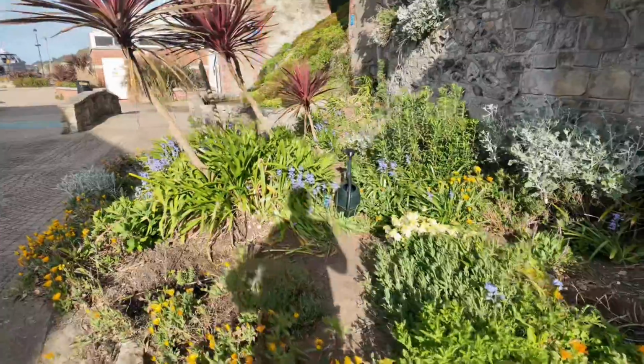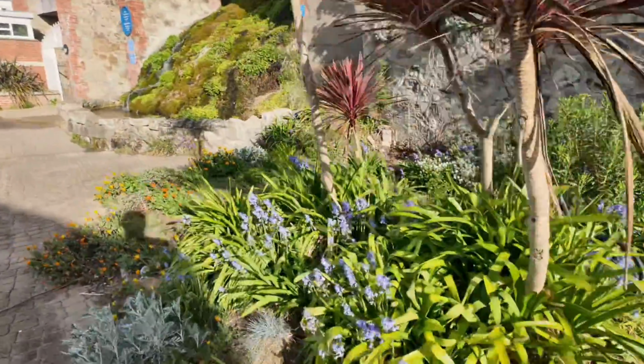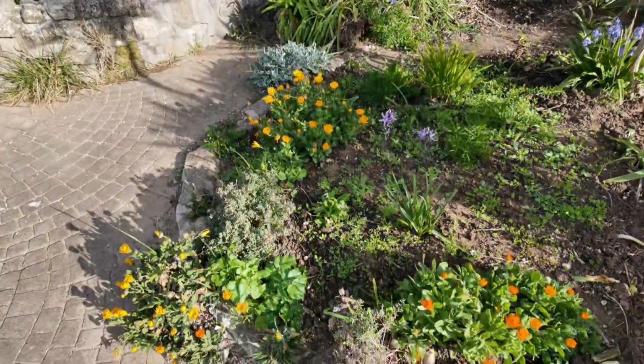Time to do a little bit of watering, I think, before I grab the coffee. I've adopted this little flower bed, so lots of seed in just here, which is coming through nicely.